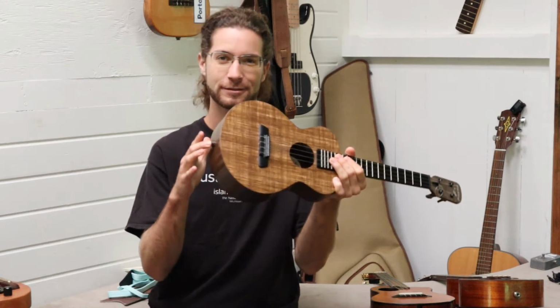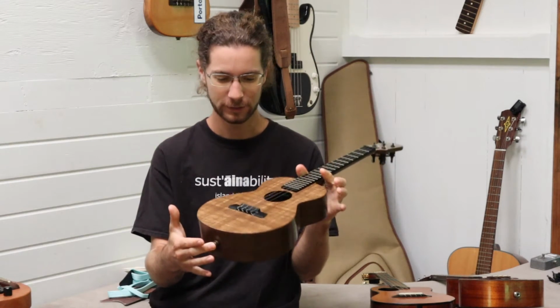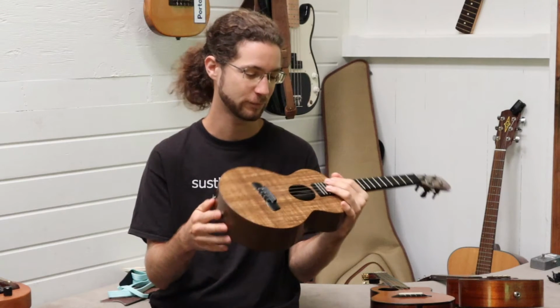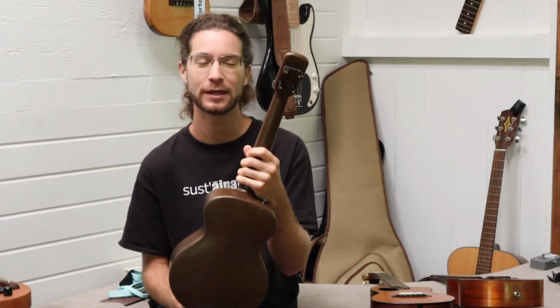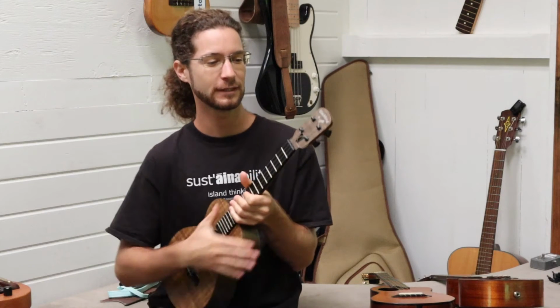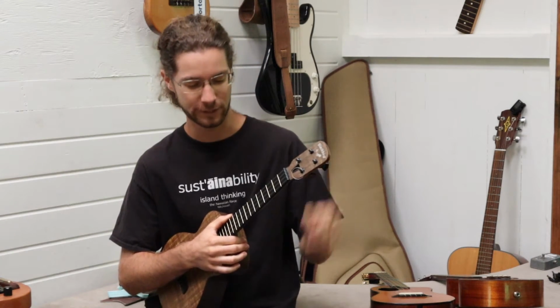It has the 5.0 LR Baggs pickup, which actually Joel at Hawaii Music Supply put in for me because the stock Fishman wasn't cutting it. It's got the straight back tuning pegs, the planetary ones, I think, which I don't really like. In my opinion, they're not precise enough. I like a higher gear ratio.